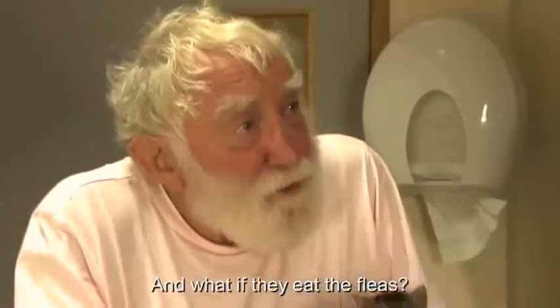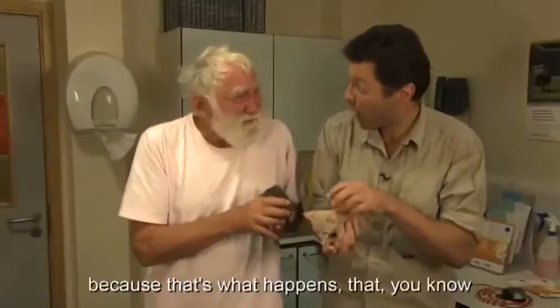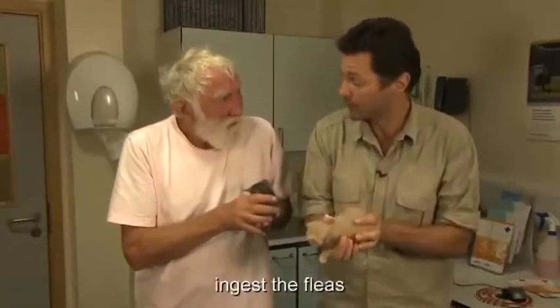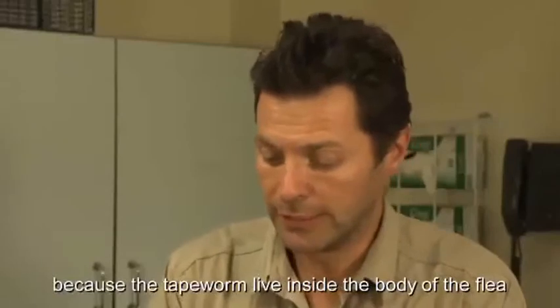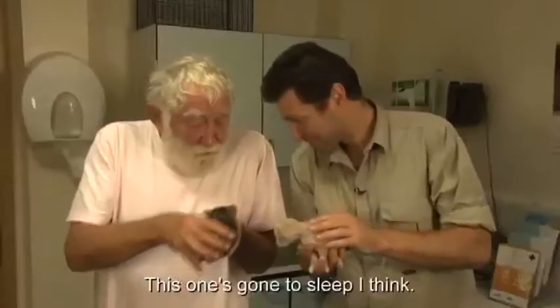And what if they eat the fleas? If they groom the fleas out of their coat, because that's what happens when they groom themselves, they accidentally ingest the fleas. Unfortunately, fleas also carry tapeworm, because the tapeworm live inside the body of the flea, and then they're being attacked from inside and out. This one's gone to sleep, I think.